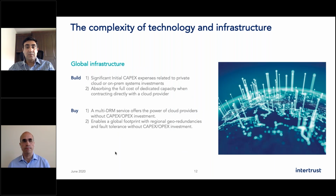Secondly, it is how to consider the impact of infrastructure. It's a big challenge to create a global infrastructure, and especially when building it in-house, the multi-DRM platform would require either leveraging a private cloud platform or some on-prem systems, which both would require some CapEx investment. And therefore, the service provider has no choice but to absorb the full cost of dedicated capacity.